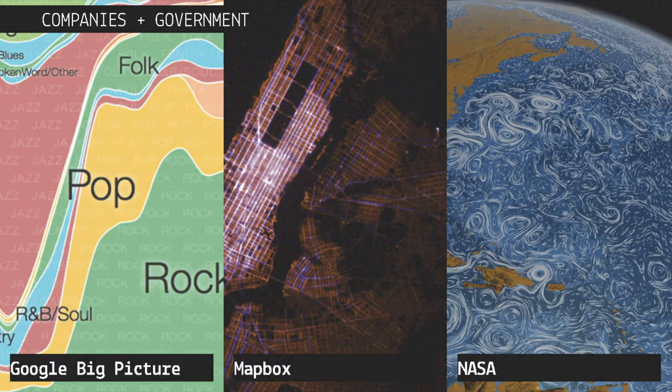And then, of course, in private companies, we have internal research groups like Google's Big Picture Data Group in Cambridge, and Mapbox is doing fantastic, mind-blowing stuff with maps right now. NASA in the US does amazing scientific visualizations. Obviously, we have people from the ONS and all kinds of other local government agencies here who are doing great work too.